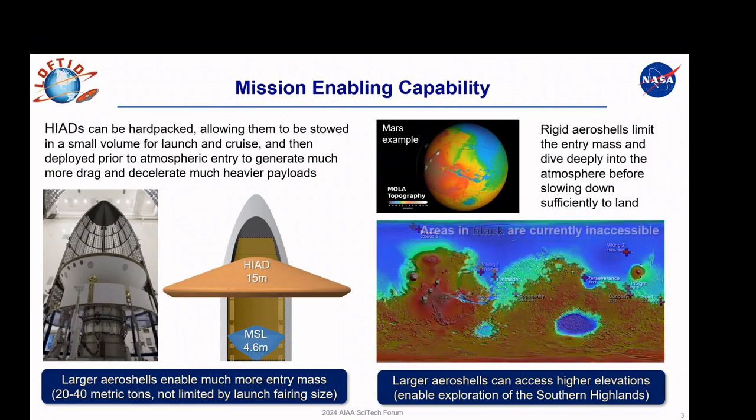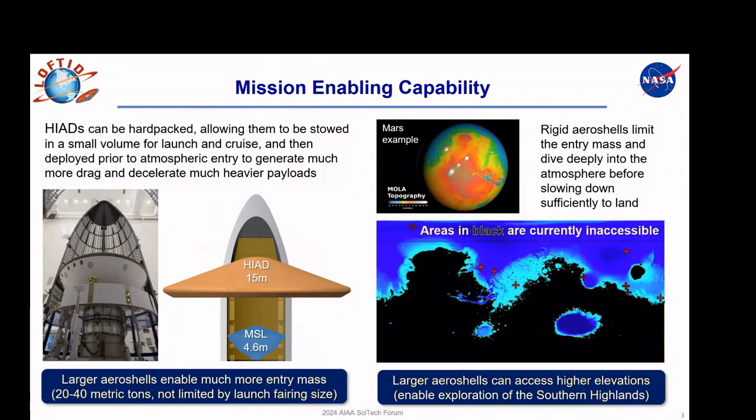So currently, those areas in black are inaccessible to us. And with the HIAD, or with a large diameter aeroshell, you slow down much sooner and get to those descent and landing operations at much higher altitudes. That'll enable much more of the surface of Mars to be explored.